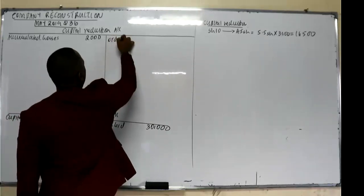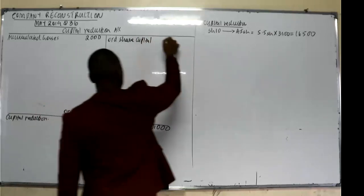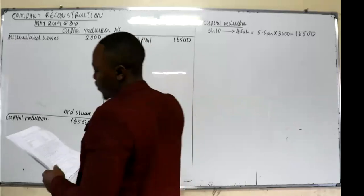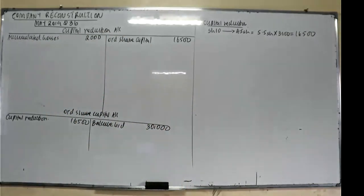You show that the ordinary shareholders have sacrificed an amount of 16,500 to enable the company to write off the accumulated losses. As told in number one, each equity share is to be redesignated to shares of 4.5 shillings. The equity shareholders are to accept the reduction in the nominal value of their shares from 10 shillings to 4.5. So they accepted.